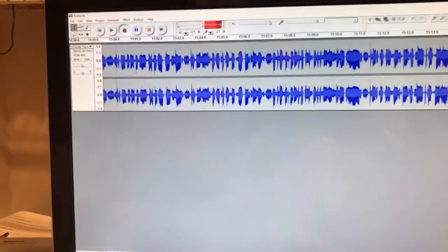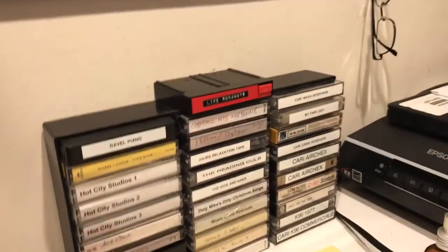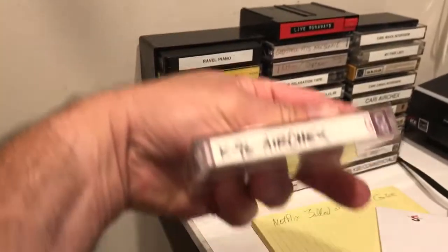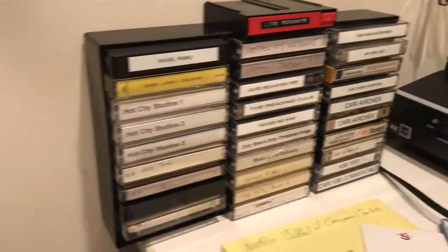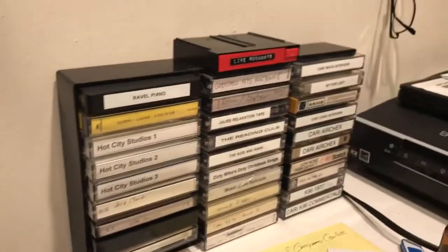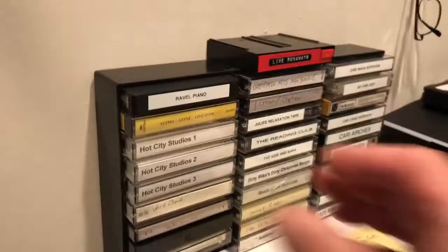The topic tonight is cassettes. I am digitizing some cassettes. These are actually what I'm doing now, digitizing my wife's air checks from when she was a disc jockey at K96. What do I do with these cassettes? I don't want to store them anymore. I mean, I don't play them, and they don't stand up very well. They don't hold up.